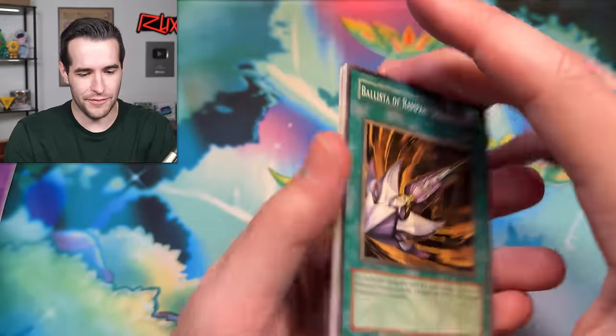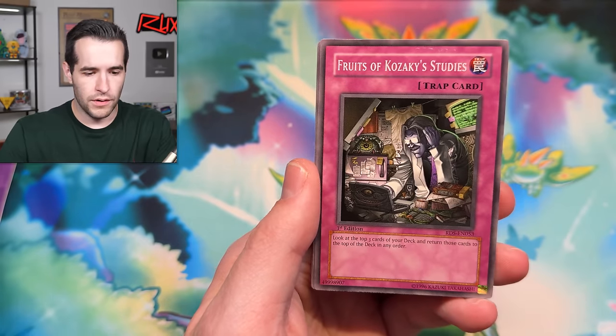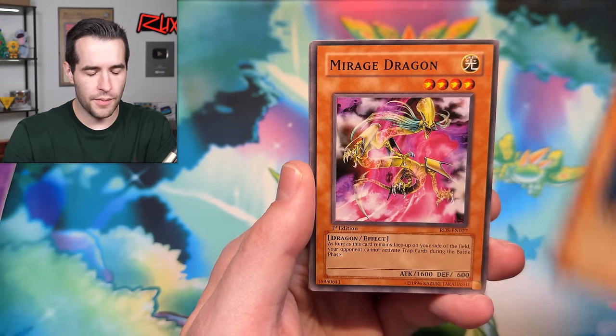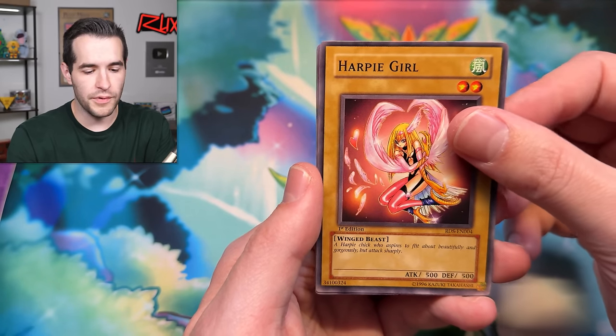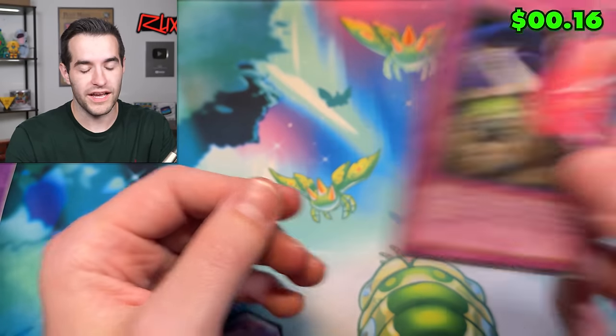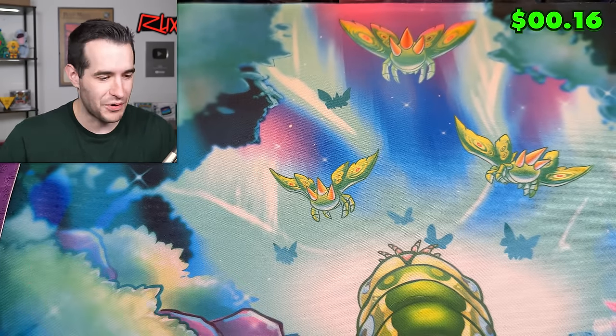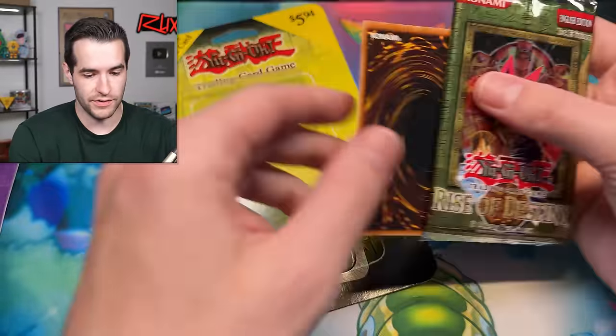Okay, four from the back. We have Ballista, Pitch Black Warwolf. We have Roots, Harpy Lady One, Mirage Dragon, Rock from the Valley of Haze, Harpy Hero, Mind Axerx, and Covering Fire. So we have not actually pulled a foil. I want to pull a foil before we stop. Okay, there's another destroyed one here. Let's see if we can get another SDY Dark Magician. That's what I'm trying to do.